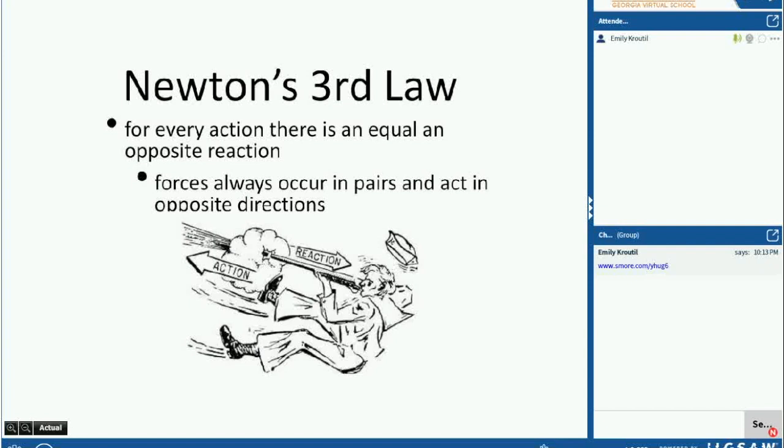I didn't know it, but I was trying to describe Newton's third law. Forces always come in pairs, and they always act in opposite directions. So when we draw a free body diagram, most of the time we're going to have a force pair. You'll have one force that's the action and another one that's the reaction.